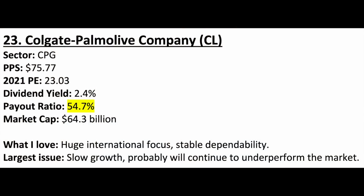CPG, all day, every day. Starting yield is 2.4%, payout ratio 54%. There's some room to grow the dividend. Hey, I like that the PE is at a 23 right now, and so that's pretty cool. And so anyway, huge international focus. It's stable, but boy, is this thing just growing awfully slow. All right, we're already up to number 24, not even halfway. So I got to keep going, everyone.